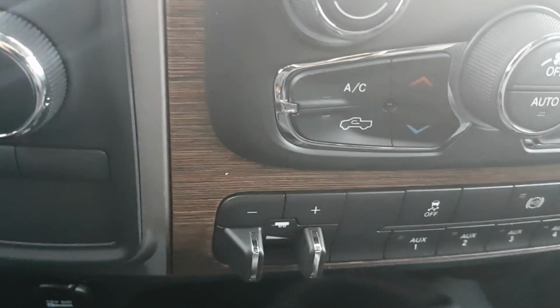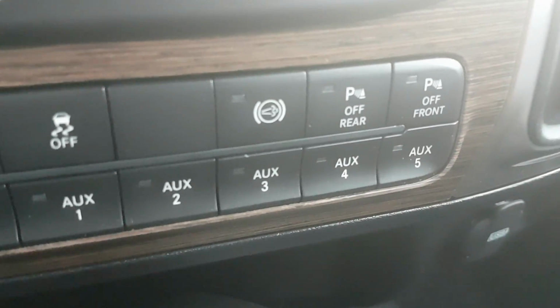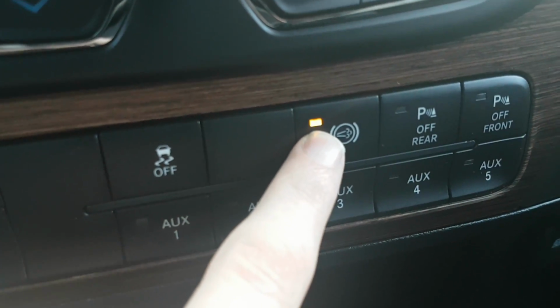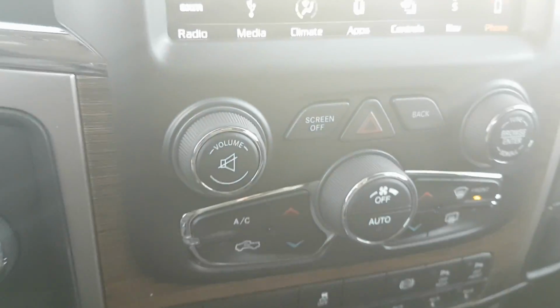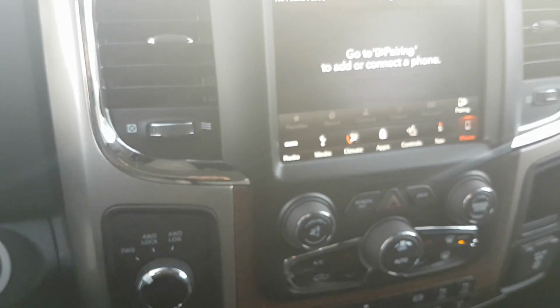We have our built-in trailer brake control, auxiliary switches, front and rear parking sensors, as well as an exhaust brake here. The exhaust brake works wonders in the manual. It actually kicks on quite a bit more than in the automatic due to the way that the transmission responds to it. It works really, really well.